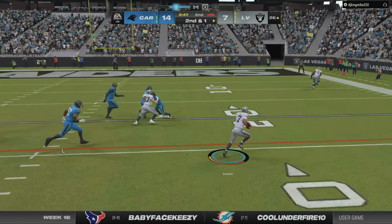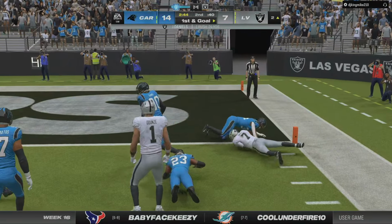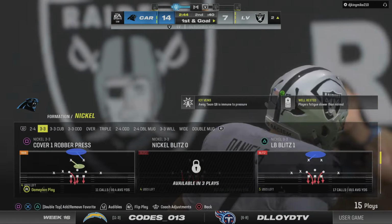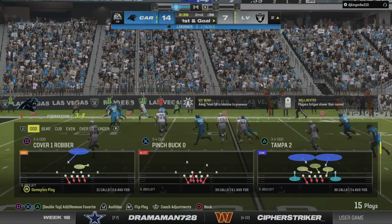On 2nd down, here's the option. And they are able to stop it, but he does take it all the way to the 2. That time they pick up 24 yards on the keeper. 1st down. Well, he is certainly dangerous when he spots a lane, and he keeps it himself there.